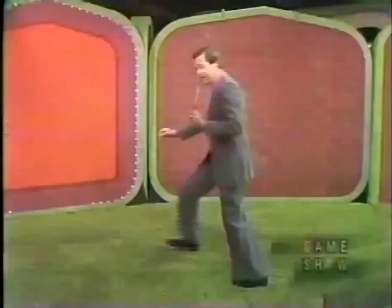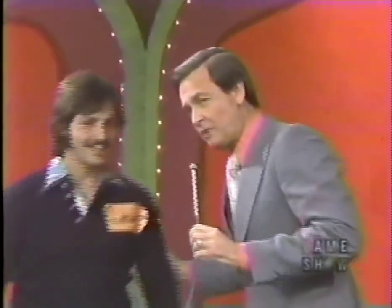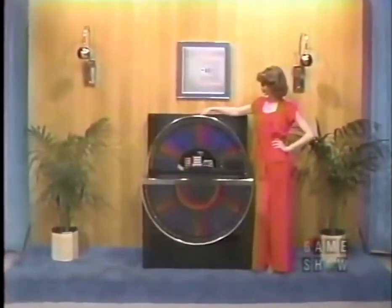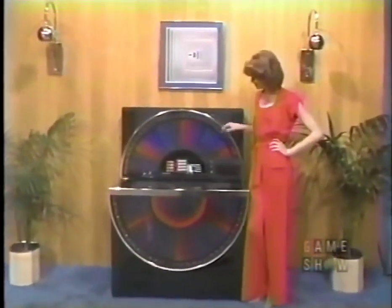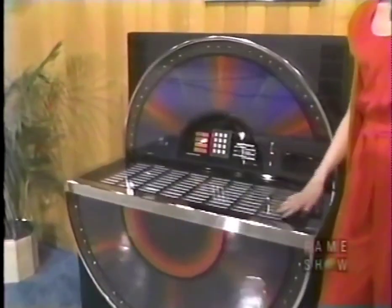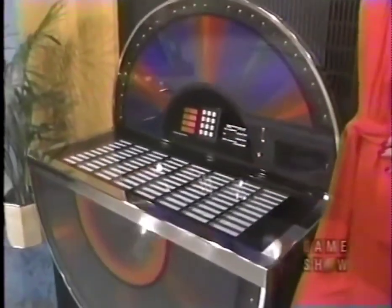And Giacomo has won. Now, Giacomo, will you please come right over here where we are about to play a pricey game for beautiful prizes? Right over here, Giacomo. Look right over here at what you can win. A jukebox. The Seabird Sunstar Jukebox plays 160 selections in magnificent stereo sound. Superb design created by a brilliant display of flickering orbiting lights. It's a prize package worth $2,445.